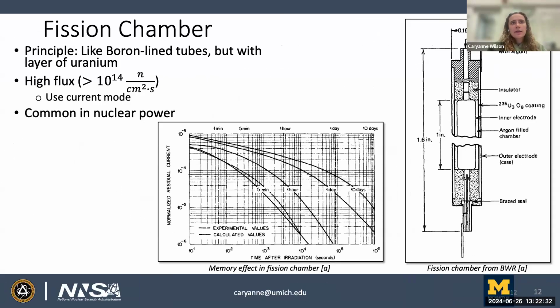All right, and then I think this is an exciting idea for a detector. I really like this one. These are called fission chambers. They're very similar to boron-lined tubes, but they contain a layer of uranium. What will happen is a thermal neutron will induce a fission. This outer coating is highly enriched uranium, and when uranium fissions, about 200 MeV of kinetic energy goes to the daughters, or the products, that you'll see here.